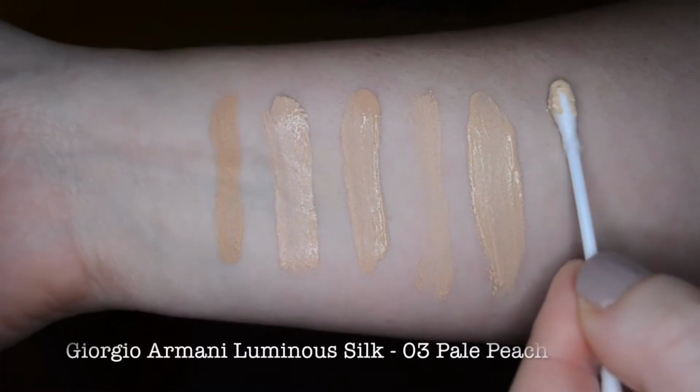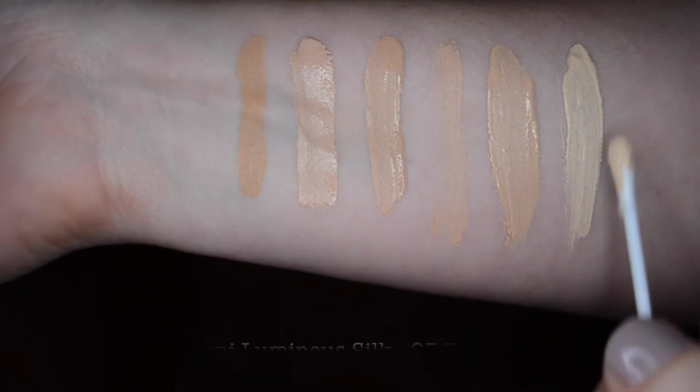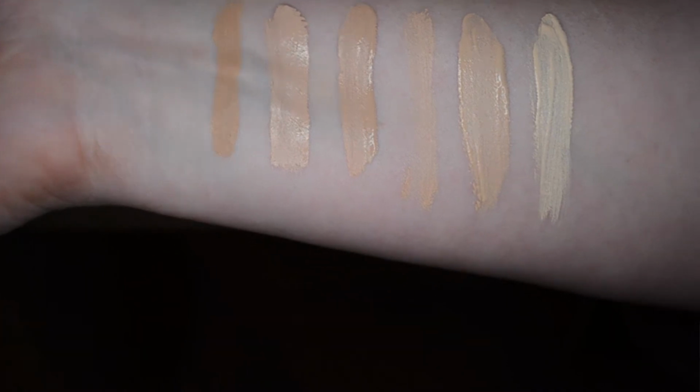The next one I tried was a total fail. It was Giorgio Armani Luminous Silk, and this is one of those foundations that I was absolutely desperate to try. Every YouTuber I felt like I'd watched for however long I've been watching beauty YouTube channels raved about it and said how amazing it was. It's expensive, it's luxurious, it's going to be amazing, and I just really wanted a piece of this amazing Giorgio Armani action, and I was so let down.